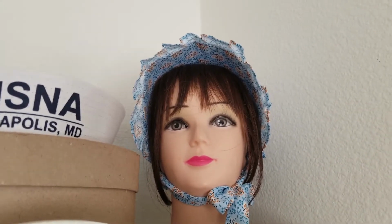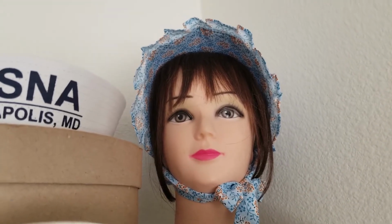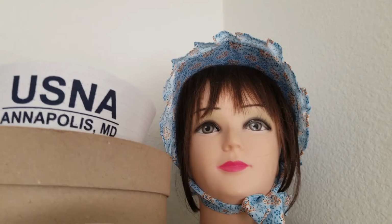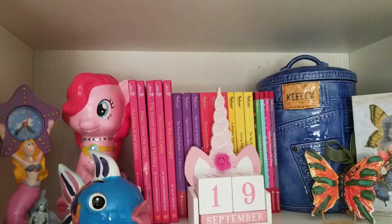That was a wig head I got from the OC Marketplace. I loved it, and the lady let me have it. And then those are bang extensions that I stuck on her just to give her a little warmness. And that's on top of their bookshelf.